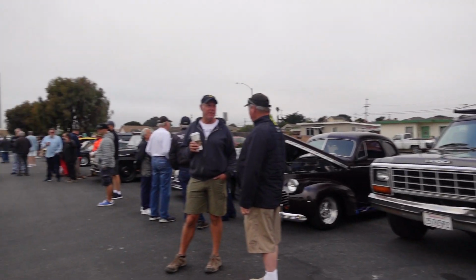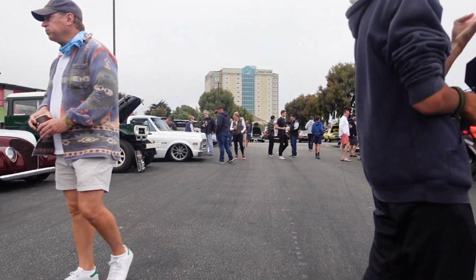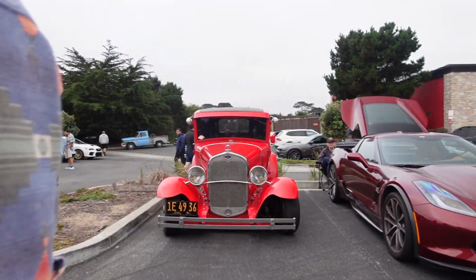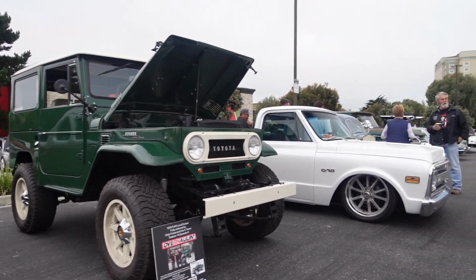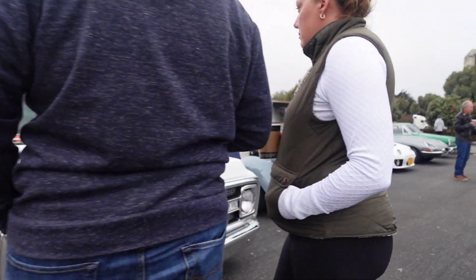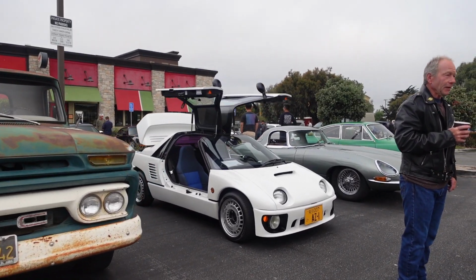Yeah. All right, guys, let's see what else is here. Woo! Land Cruiser. Beautiful. C10. Oh, for sale. He'll trade for the Camaro. Oh, it is. Oh, one of these. It's been a while.